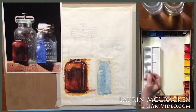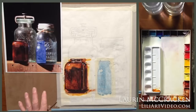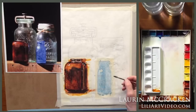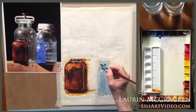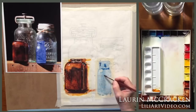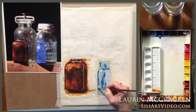The thing I like about the phthalo red shade, particularly here, I see a little bit of a purple cast in this blue bottle, and the phthalo blue red shade will give us pretty much all we need in that. So I'm just going to drop in a few places again. We want the water to do as much of the work as possible.